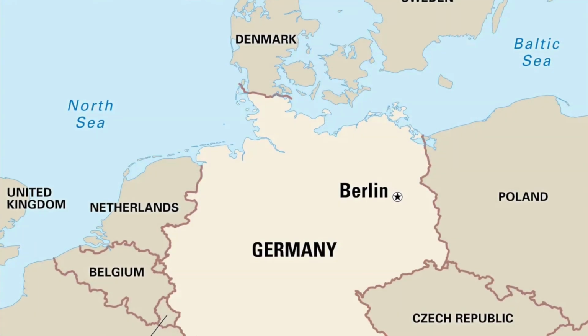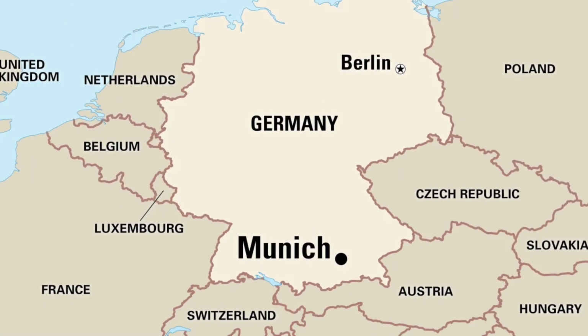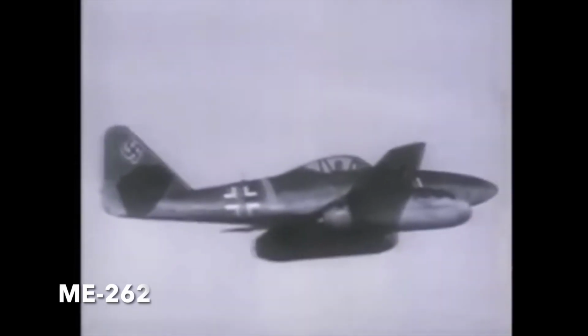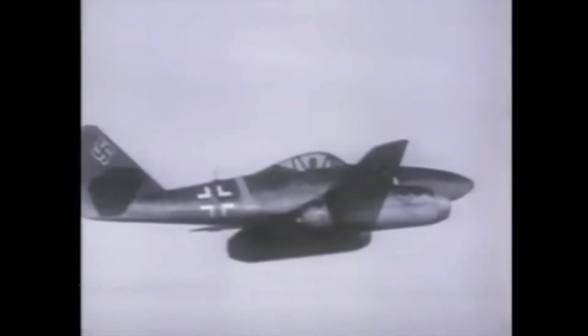The Germans were also the first to send jet aircraft into combat with the Messerschmitt Me-262 on July 25, 1944, destroying a British photo reconnaissance Mosquito flying over Munich, Germany. However, due to the shortage of reliable jet engines, it was hard to produce jet engine aircraft during the war.